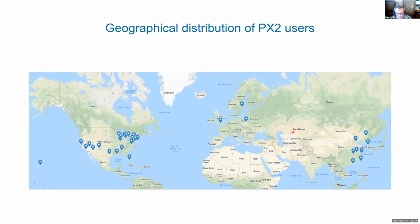Since 2015, we've developed a pretty nice user base that comes from all around the world. We have many users in the United States. You can see me sitting here on this piece of rock on the left side in Hawaii. We have a nice group of users from Europe as well as from Asia. So it's growing and pretty active.